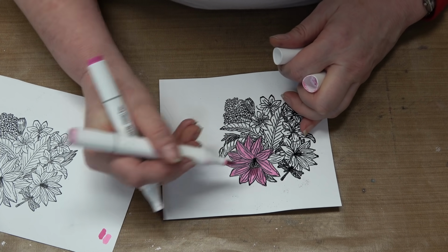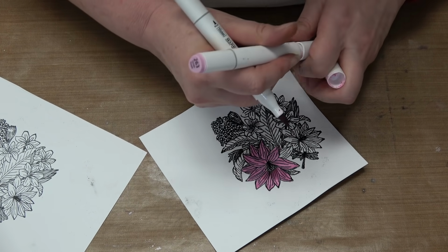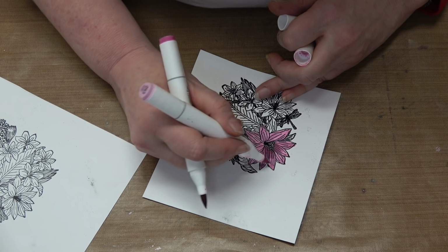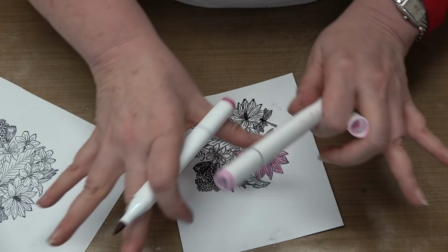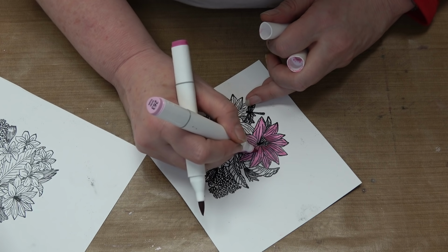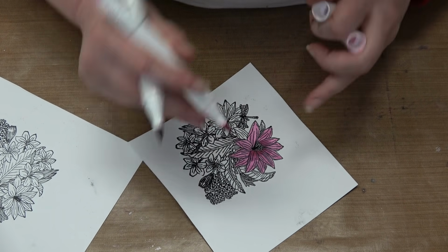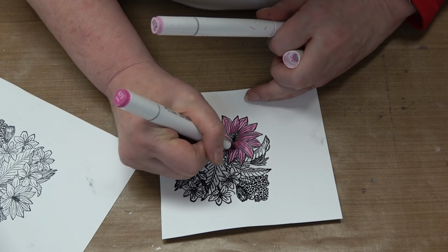It's all about keeping that ink wet. And when you add your darker color, then you go back with your lighter color and kind of blend it in. When the ink is wet, it has a chance to move. It has a chance to spread. If you don't keep the ink wet, the ink has no place to go. It just seeps right in and it's done. But if the ink is wet, it gives it an opportunity to move. And when you really see it is once it's all dry.